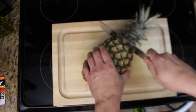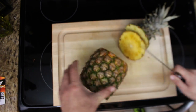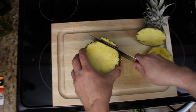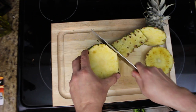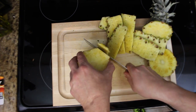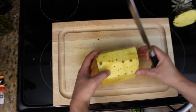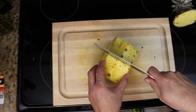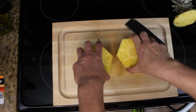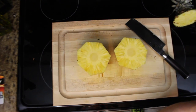So cut the top off, cut the bottom nice and flat, and then you'll just work around the pineapple. So now we've got our pineapple nice and ready, and now we'll just cut this directly in half, nice and flat. That's a good side, and that's a good side. And then we're going to core these out, but you want to leave a good amount so that the bottom doesn't fall out when you grill them.